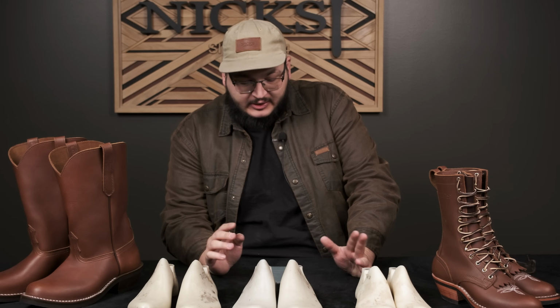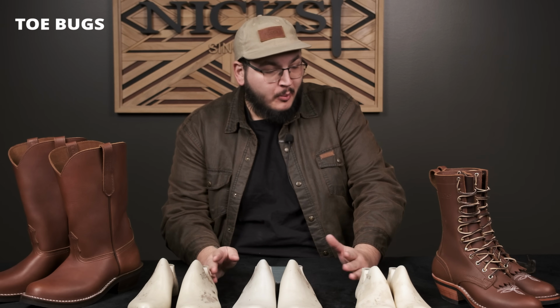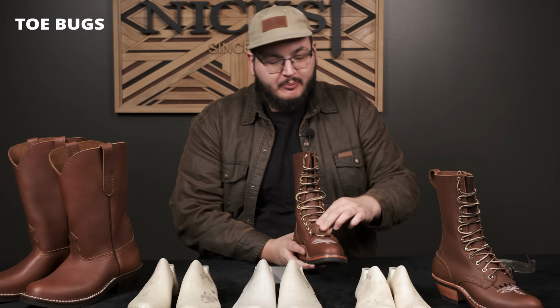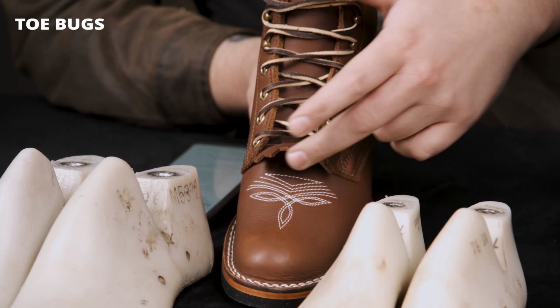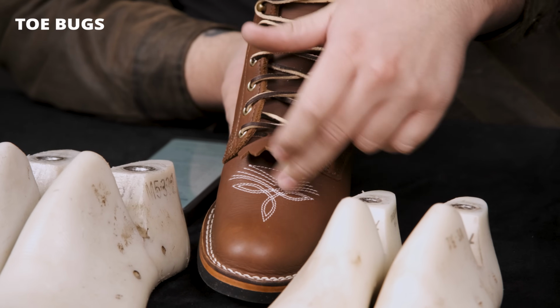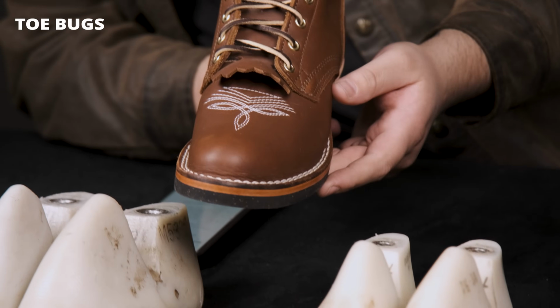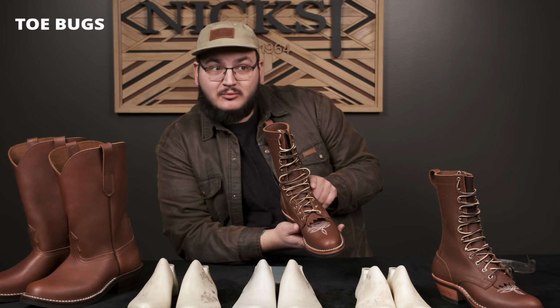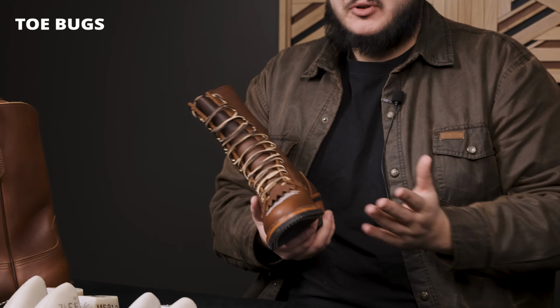The next question we get is about the toe bug option. We've got a boot here with a toe bug. You can see it is just a little embellishment, a sewing pattern on the toe of the boot. Really, this is just for aesthetics. It just looks really cool. Gives you that Western vibe. Not a huge functional purpose for this.